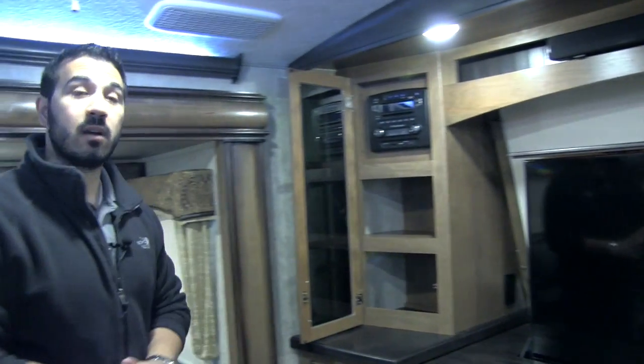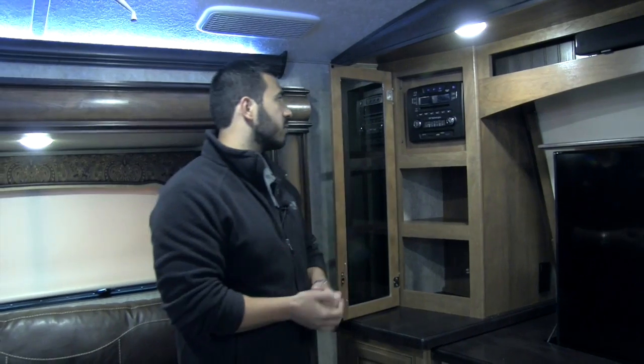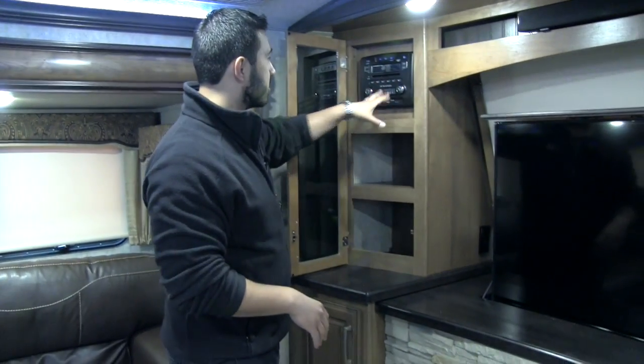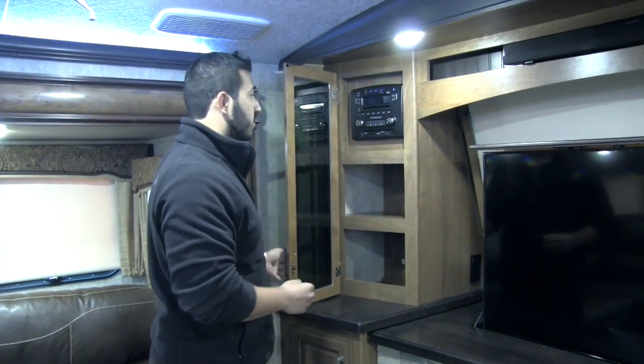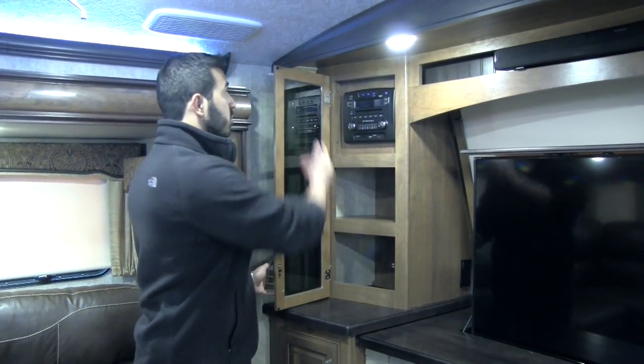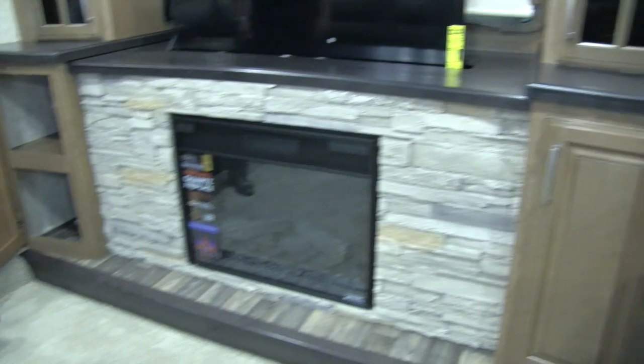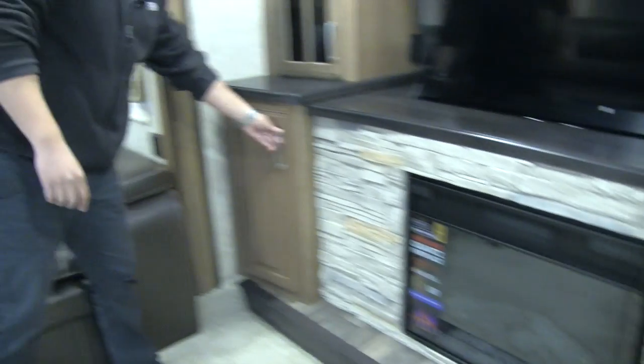You have storage on both sides. This side in particular does have your multimedia center up top. I did touch on that briefly when we were outside, as you have a couple different speaker zones, but this is really cool. This will be hooked into the TV as well, so if you do want to watch a movie, this will be a DVD player. You can go ahead and pop it right in there. Both sides down below here, you have additional storage too.